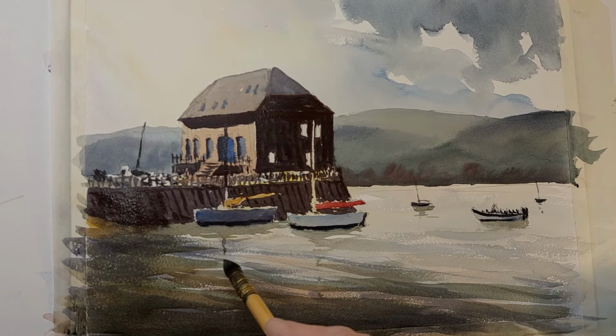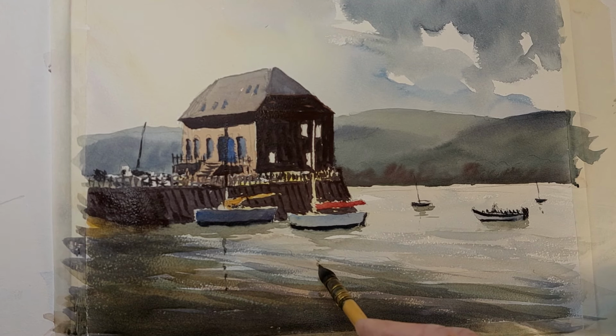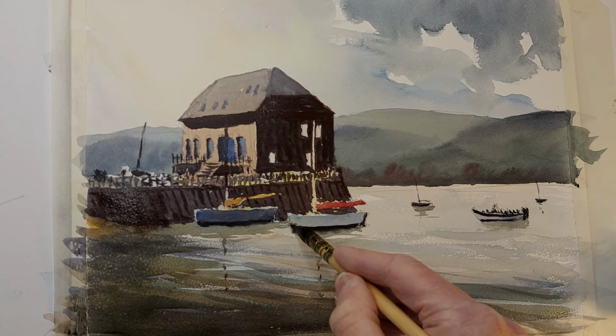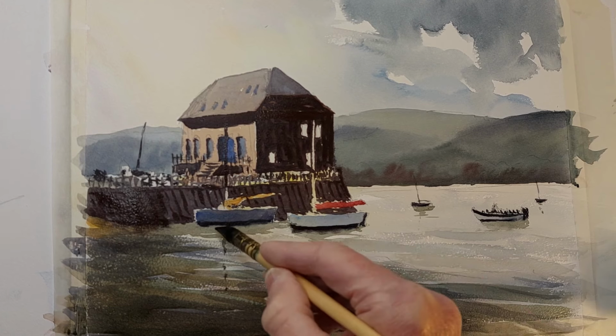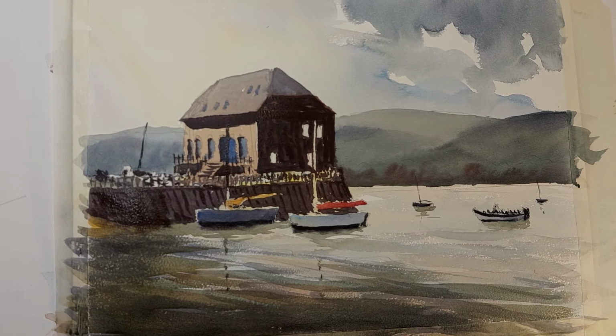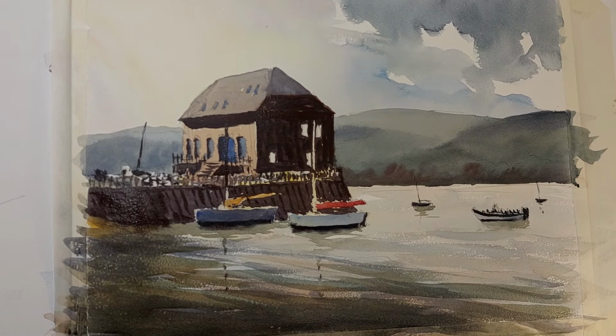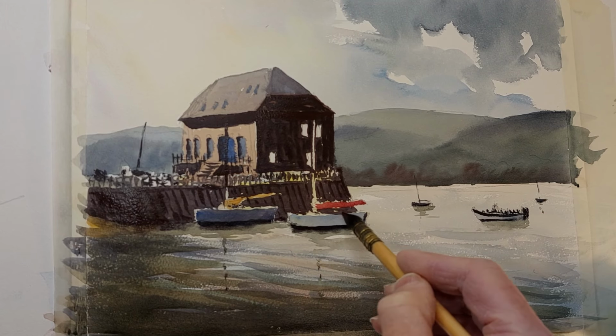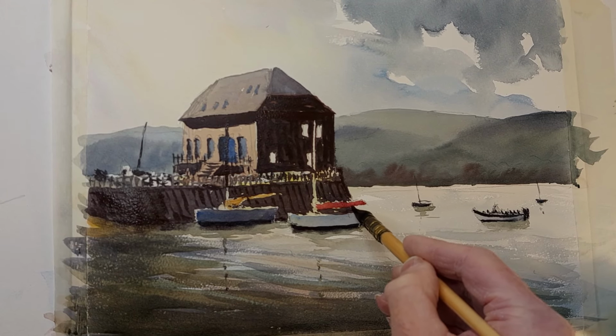Oh, and there's obviously the odd reflection, because there is a bit of water there on the beach. For that, a little darker just underneath that boat there, and underneath that one there, but nothing too dark. You know, if you go too dark, you lose the film of light. That's my assumption of this one.